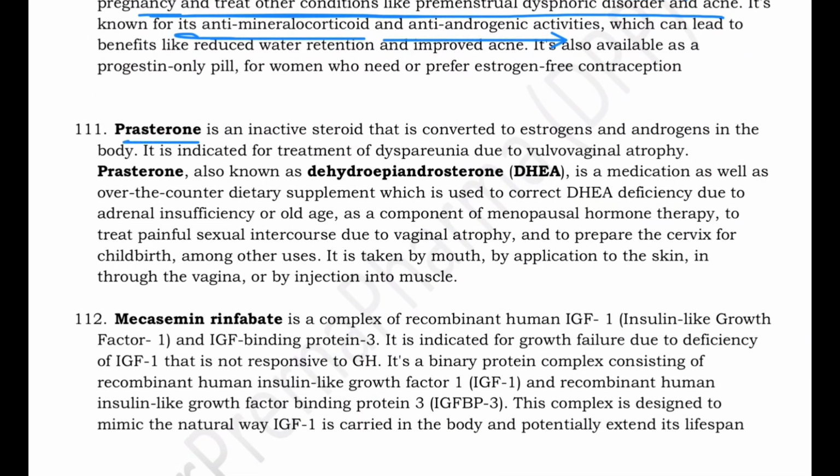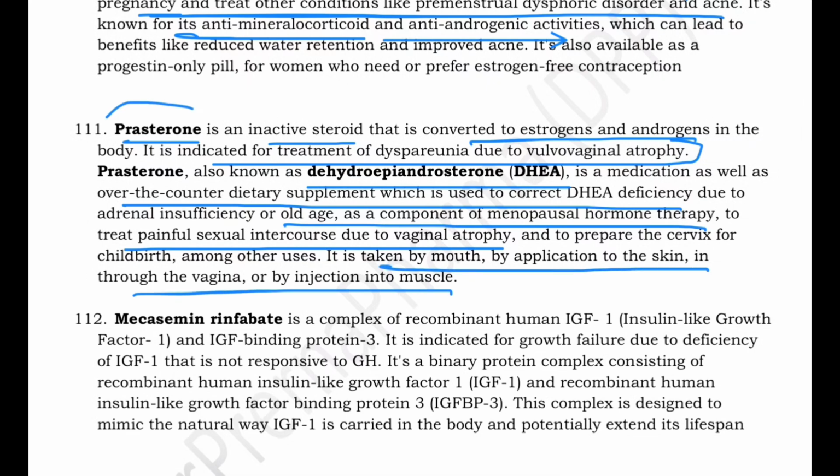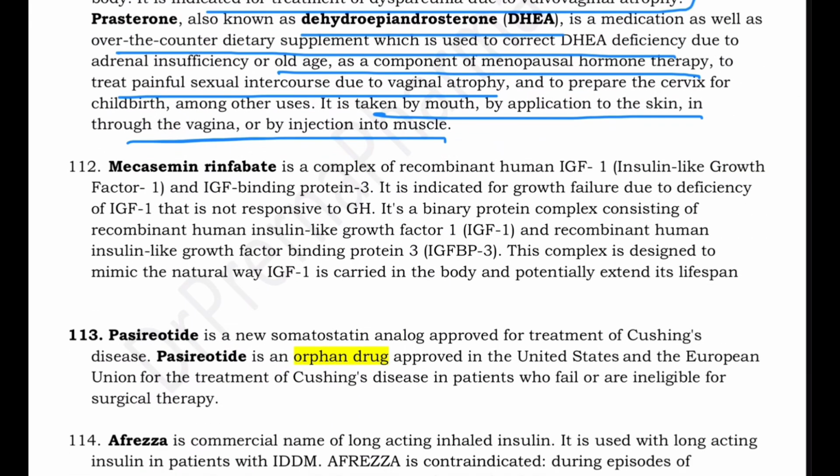Then we have prasterone. It is an inactive steroid that is converted to estrogen and androgens and indicated for treatment of dyspareunia due to vulvovaginal atrophy. It is also known as dehydroepiandrosterone and used as an over-the-counter dietary supplement to correct DHEA deficiency in old age, as a component of menopausal hormone therapy to treat painful sexual intercourse due to vaginal atrophy, and it is taken by mouth, application to the skin through the vagina, or by injection into the muscle. Please remember this drug, prasterone.